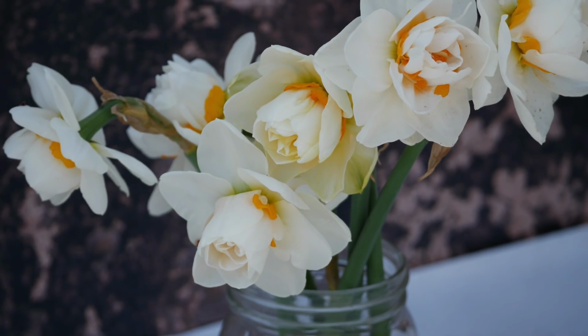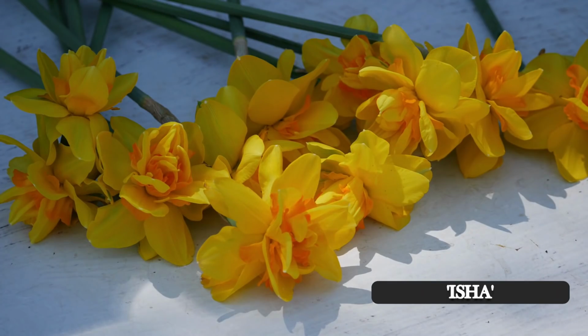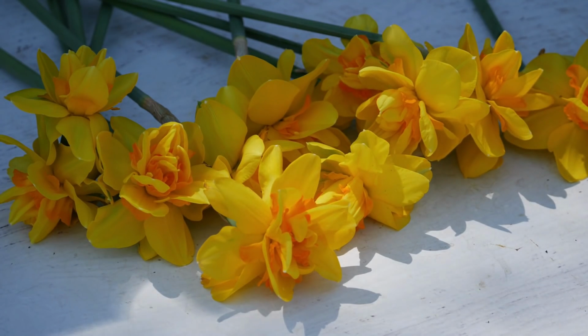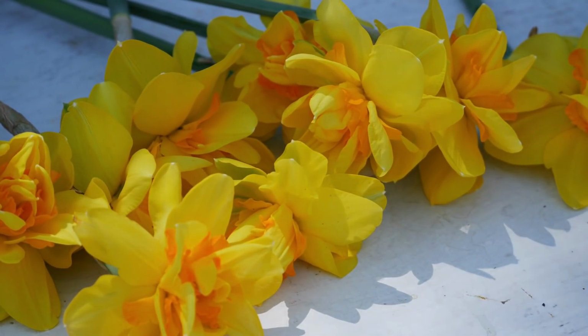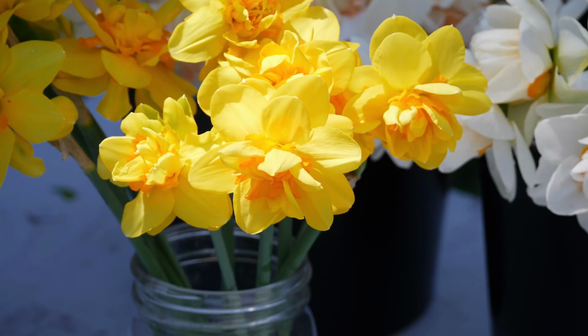This one is called Isha or Isha. I'm not quite sure how to say it. It's very similar to Tahiti that we've already saw, but the yellow was just a little bit darker, and I kind of liked it more, I think, and the orange was a little bit more prevalent, which was really, really nice. So definitely a good late season yellow orange.